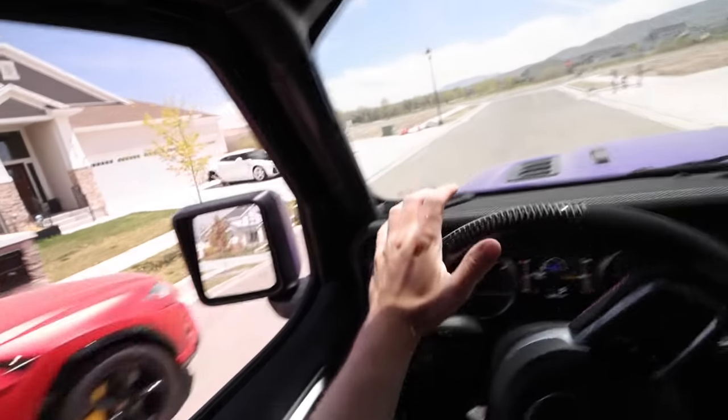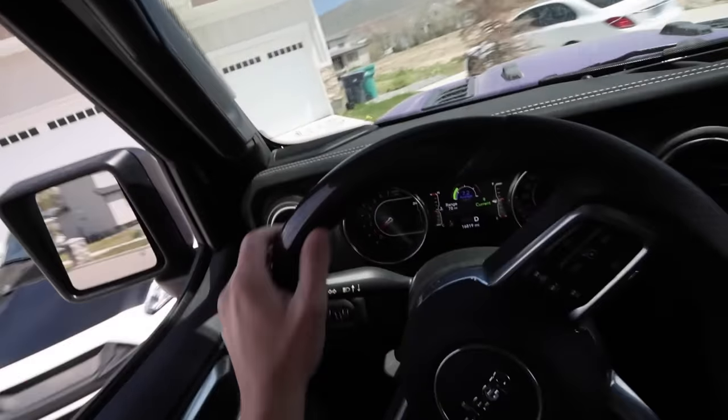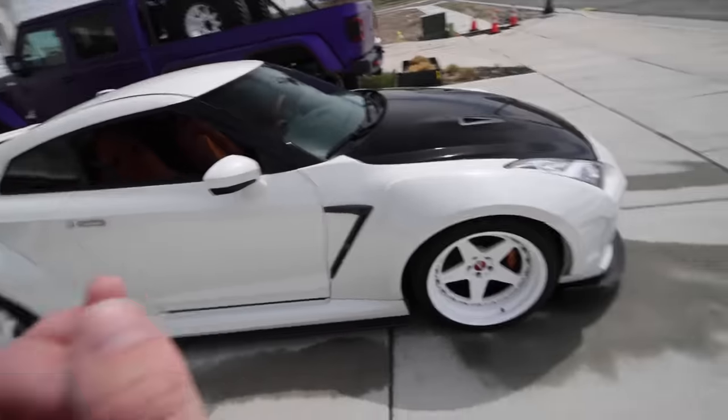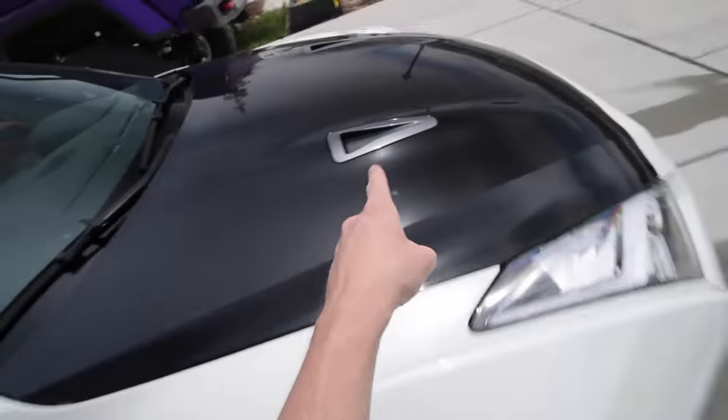Every day, it's just something new. My poor neighbors. Goodness, goodness, goodness. But we are running very, very late. I'm telling you guys, when white wheels are clean, nothing looks better. When they're dirty, they don't look that good. But that hood right there, we're swapping it out for carbon fiber.